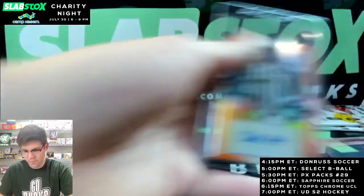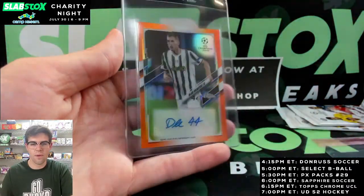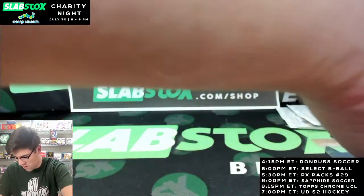One more look at it. Really, really a beauty of a card right there. Orange auto at 25.